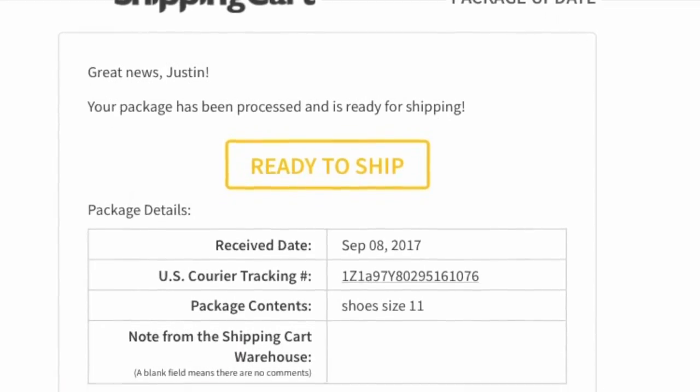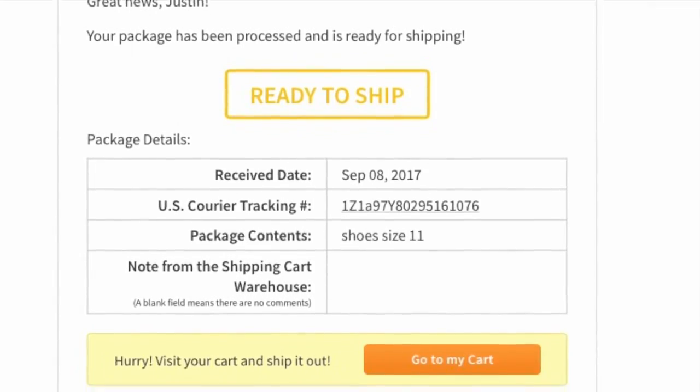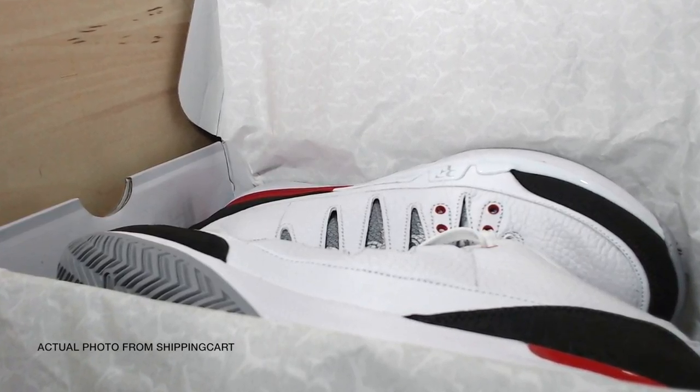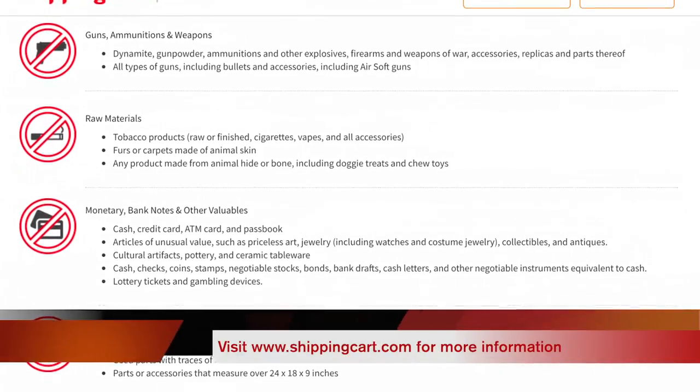Once Shipping Cart gets the items from the store you ordered from in the US, they email you, notifying you that they received it, that it's already in their warehouse. But they need to take a picture of it, document it, and see what's inside the box, of course, for their safety as well. There are a couple of rules when it comes to Shipping Cart. You cannot order liquids or food or anything like that, or any perishable items.